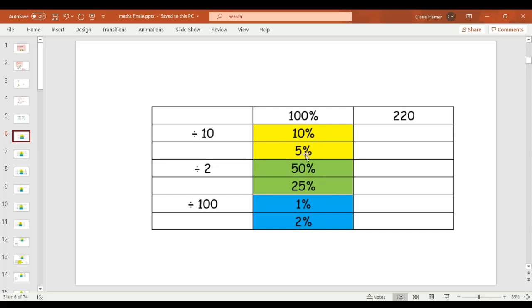So 5% is linked to 10%. So how will 10% help you to work out what 5% is? I wonder if you can work that out. How will 50% help you to get 25%? Okay, and so on. Pause the video and have a go. Don't worry if you get stuck, because it's the first question. I'm going to explain it, and then hopefully you'll be able to complete the next one on your own. Pause the video and have a go.